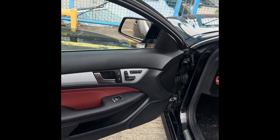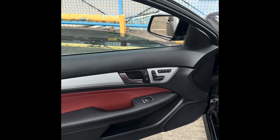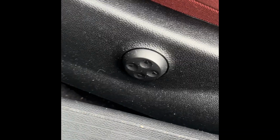Again, memory seats as usual, window up and down. You can't control the driver's side window from the passenger side, but that's all. And you also can't open the boot from the passenger side, but that's fine. Electronic seats, as I showed earlier. There is another button down here, and that just controls this middle thing here.